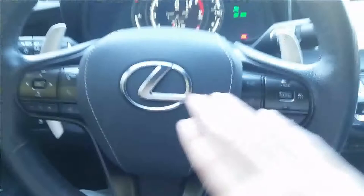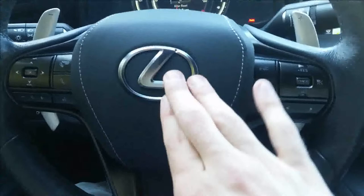I don't love this. It looks a little better in person. This looks really plasticky to me. Luckily, it's a little bit better proportioned here. Some of the Lexuses have it.